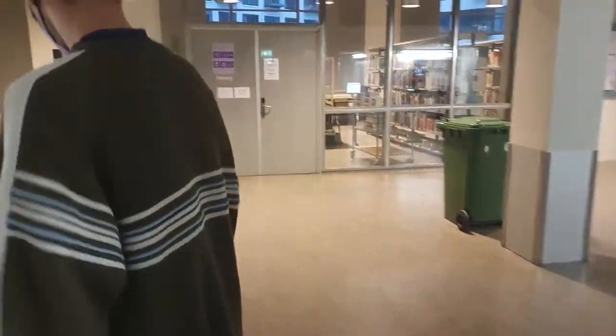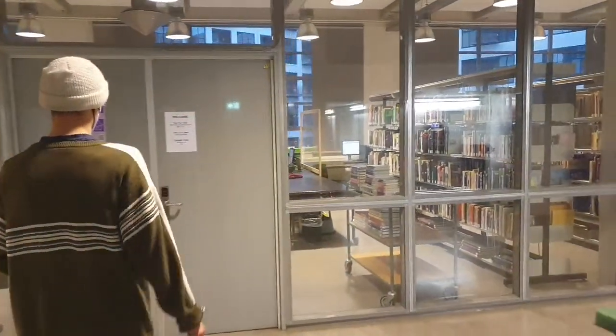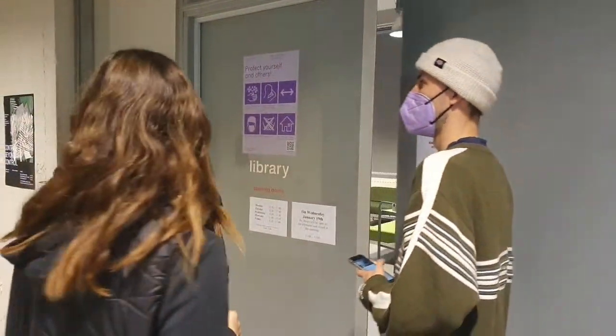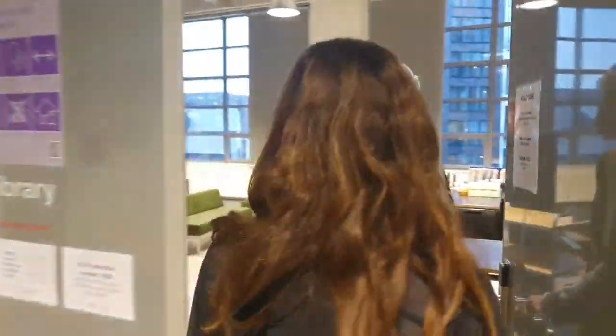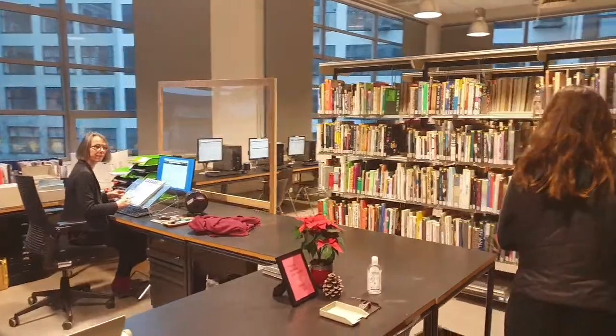So, next is going to be the library. All the documentation is here if you want it for your research, or to stay up to date with magazines.